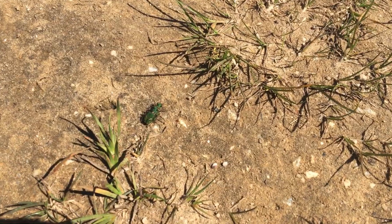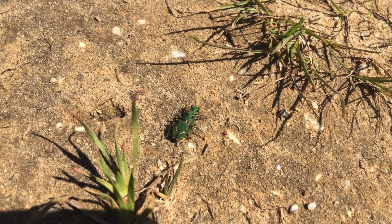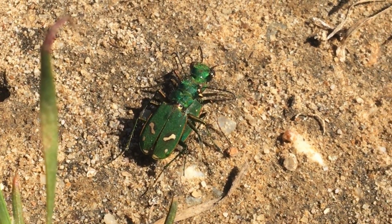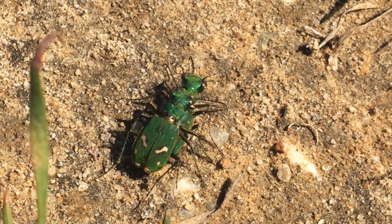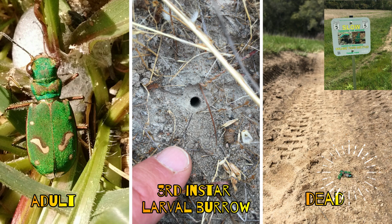tiger beetle. This predatory species lives in only a handful of places in the entire world, and they are all in Santa Cruz County. They rely on bare ground for hunting, basking, mating, and laying eggs. Adults are active from late January to mid-May. Larvae develop through 3 instar growth stages, hunting from successively larger burrows that they keep perfectly round and meticulously swept.